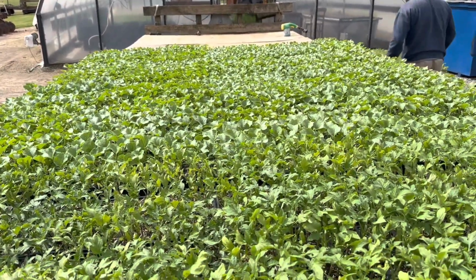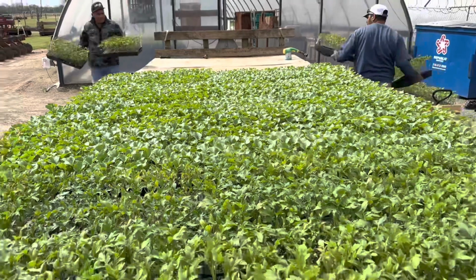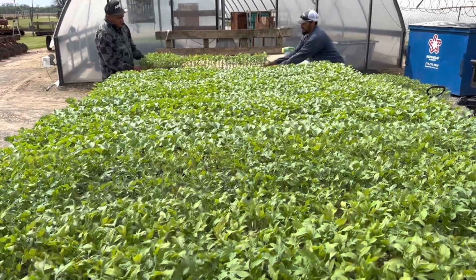They'll grow a lot in the last couple of days if they're watered good and it's warm, so we don't want to let them get too big. The watermelons are not too bad about getting too big. Right now they're still inside. We'll probably move them out later.